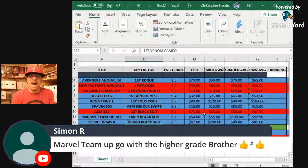So what do we got? Let's count them up real quick, guys. We got Avengers Annual number 10, X Factor number 6, Wolverine number 1, Spawn 300, Marvel Team Up 141, Secret Wars number 8, Nova number 1, and Spider-Woman number 1. That's our 8, guys, but we have 1 book left.